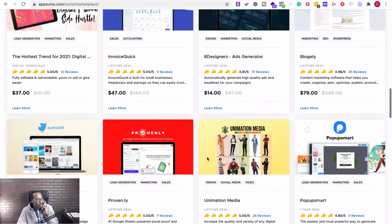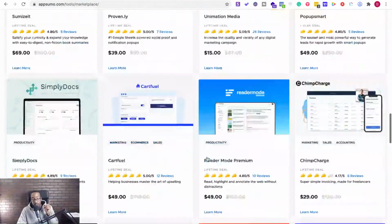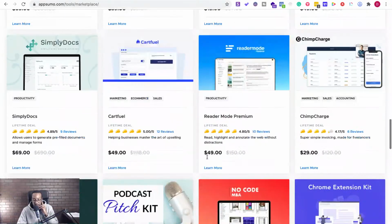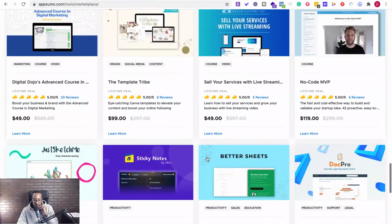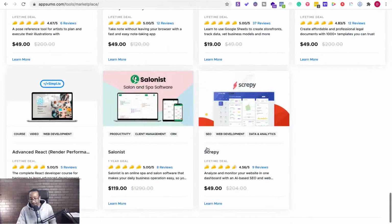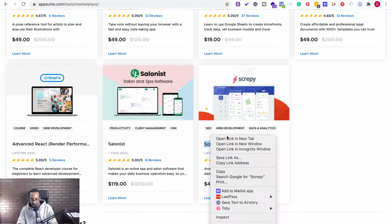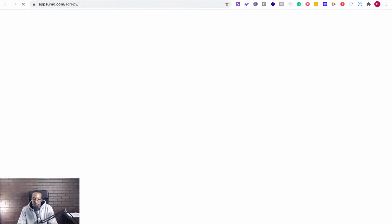Yeah, they're slowly rolling it out. Cart fuel is another thing. I can just really see that that's going to be a good one. I'm just losing my mind. This is insane. Oh, it's on the last line. I missed it. It's on the last line. Man, right next to... Man. Okay, my bad. Let's take a look at this.